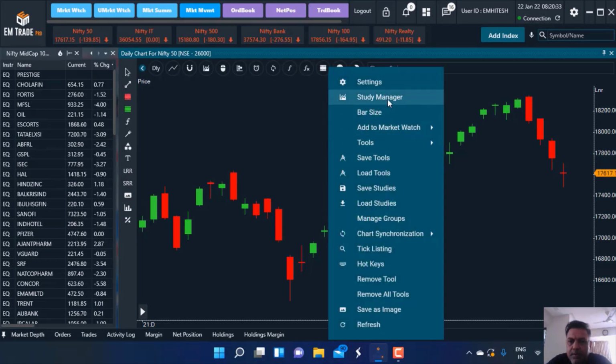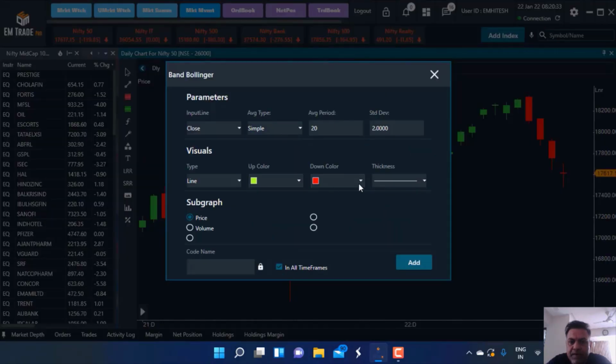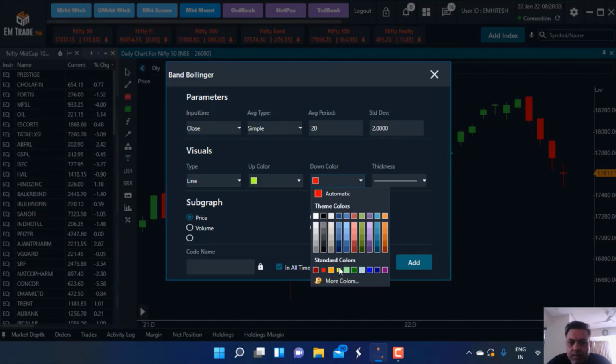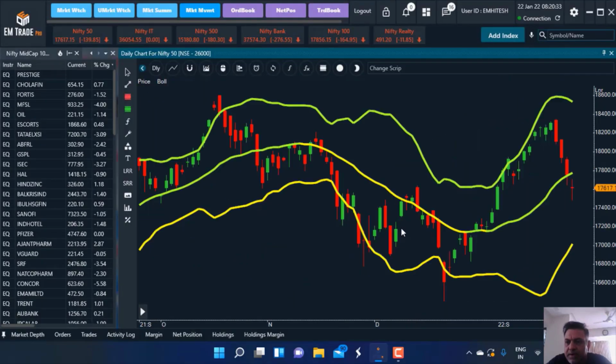So let me plot the Bollinger Band. I'm using the platform MTrade. If you notice, Nifty has closed below the lower end of the Bollinger Band. So the short-term trend is considered down. We don't expect any pullback or a bounce till we close above the 20 period moving average, which is the middle end of the Bollinger Band.